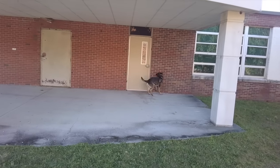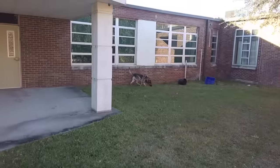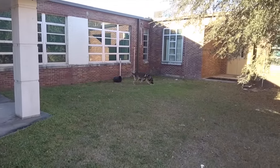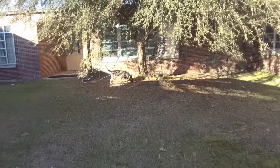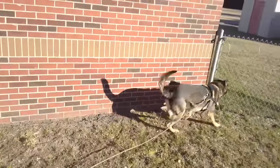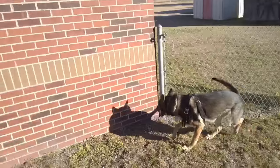Okay. For Bishop, what he's telling you is this is where the bulk of your odor is, right here. And he doesn't want to leave it because there's so much. What I hope he does is slow down and start focusing a little bit more on the trap. If he does, he'll get that extra. See how he's detecting scent on the other side of the fence?